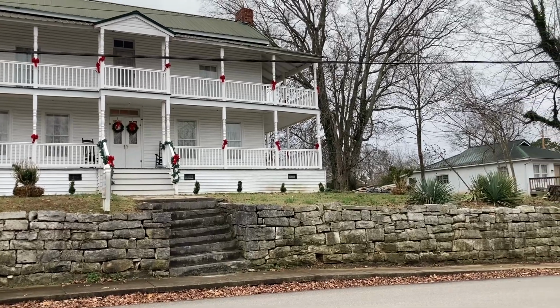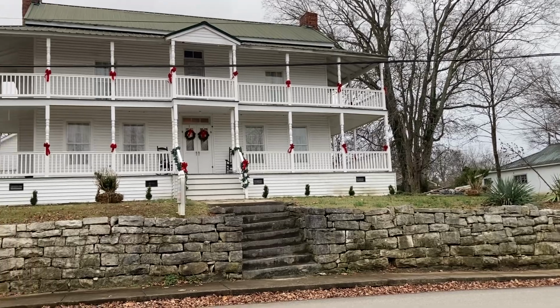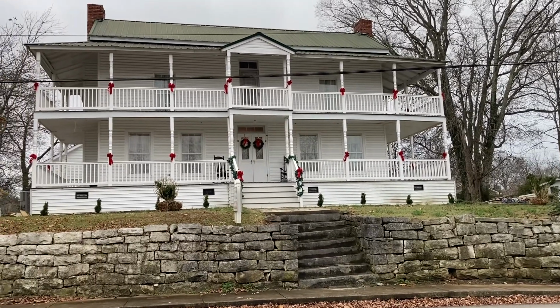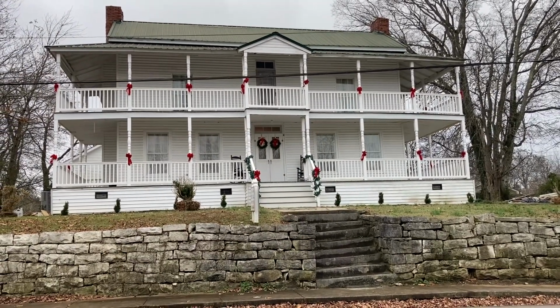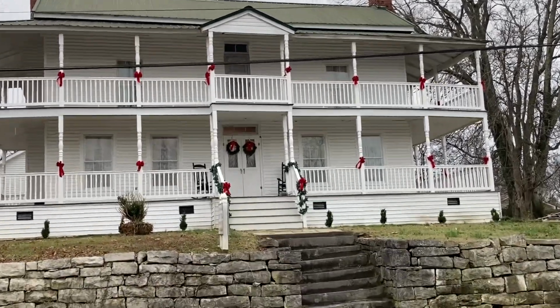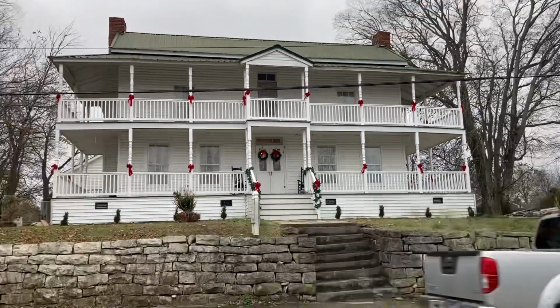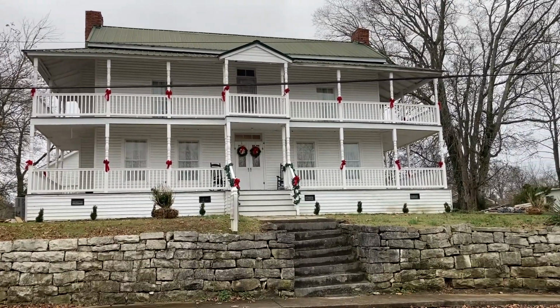This beautiful old home is located in Dover, Tennessee. It was once the home of the W.D. Sykes family, but now it is home to the W.D. Sykes Historical Museum. We're looking at the front of the house here, but we're going to go around to the back. It has a parking area and the entrance is around to the back.